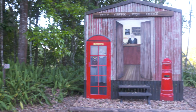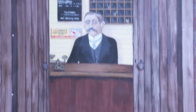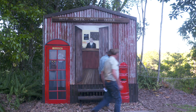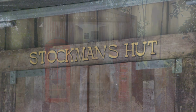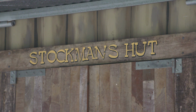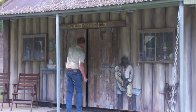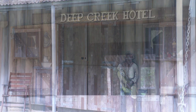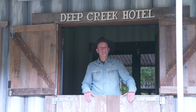And now the building's a post office. Yes, well, we figured that you can't have a small town without a post office. So we decided to create our own Deep Creek post office, and it's very important that the kids can post their letters to Santa and let them know what they want for Christmas. Some of the huts. We've got the Stockman's hut and also Old Mate's hut here. So when Old Mate goes away, other people can come and stay in his hut. Right behind us here, the Deep Creek Hotel. I mean, everybody needs a watering hole, so this is the spot.